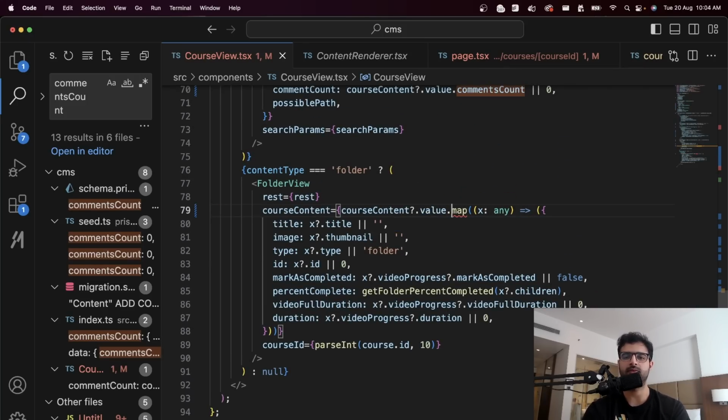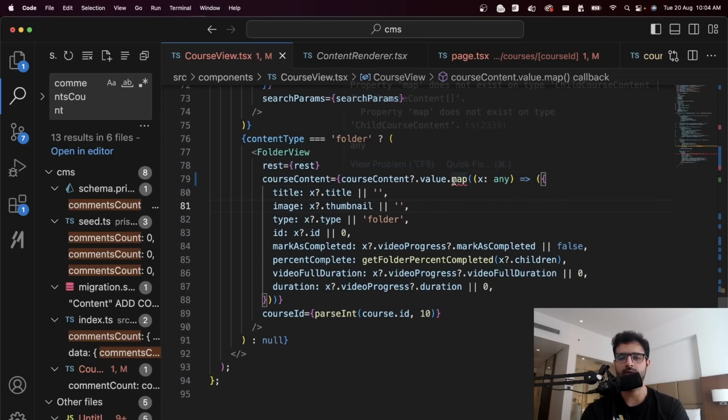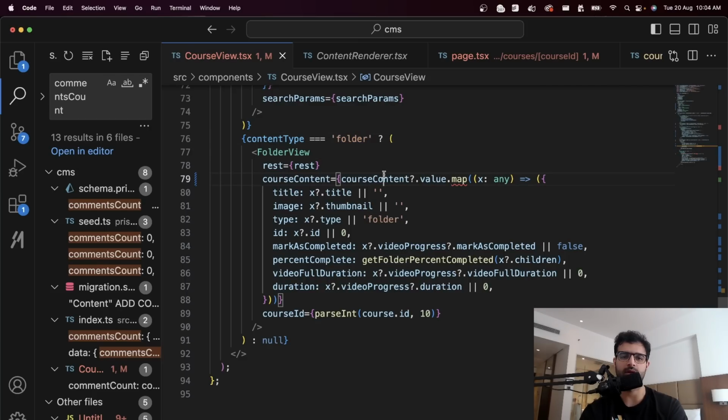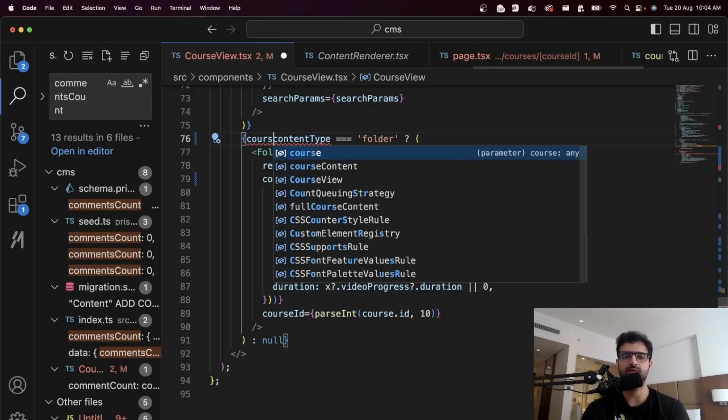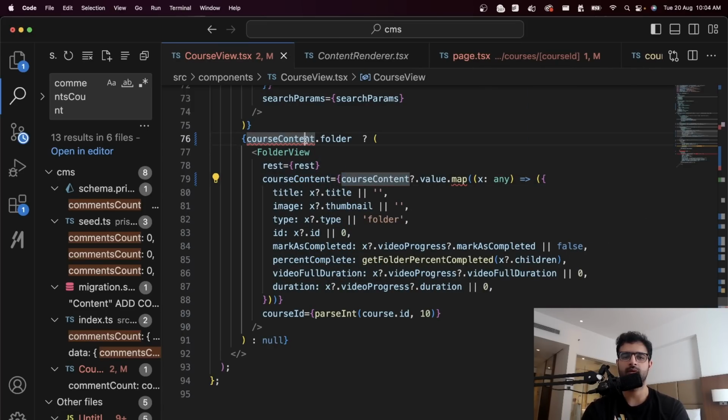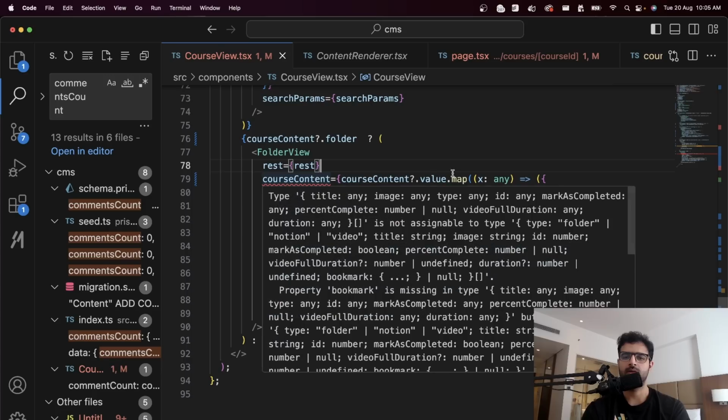If it is a folder, then for sure this needs to be value dot map. Map does not exist on child course, but why? It's already this thing. Okay, again, there's no point of content type if I'm being honest, because to make TypeScript happy, I have to re-add the check of if course content dot folder. Then you do this. Now if I do this, does TypeScript become happy? It doesn't. Why? There you go. At least this side became happy.